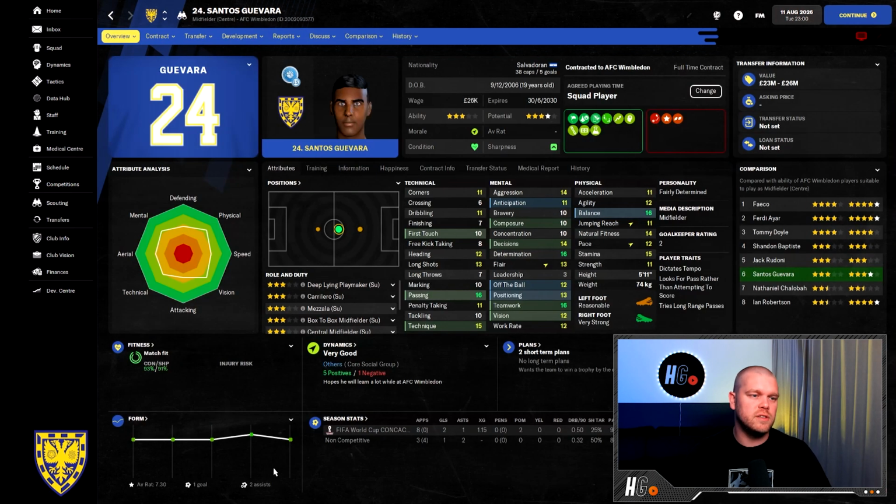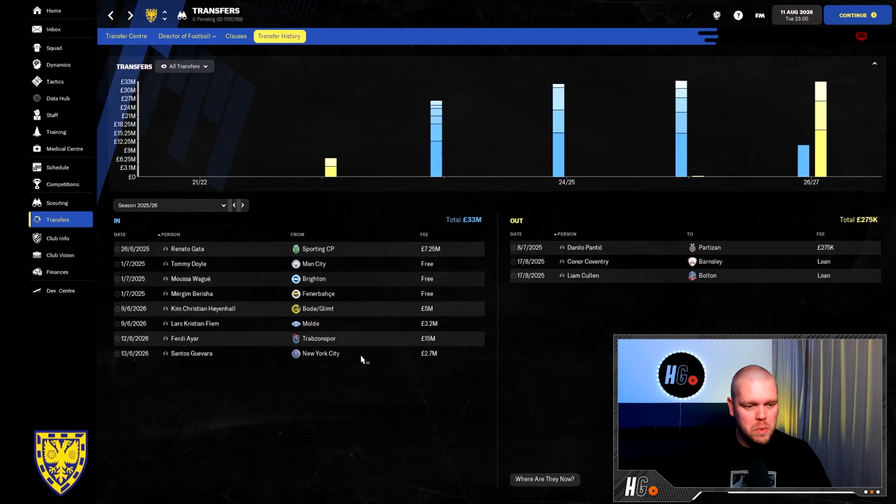We also signed this guy, Santos Guevara. He is here. Good passing, good teamwork as well. A little bit on the younger side. I don't know how much he's actually going to play. 19 years of age, from El Salvador. 38 caps already for his international country, so we're hoping maybe he can get on the ball and do something for us. Liam Cullum's gone on loan. Conor Coventry's gone on loan.